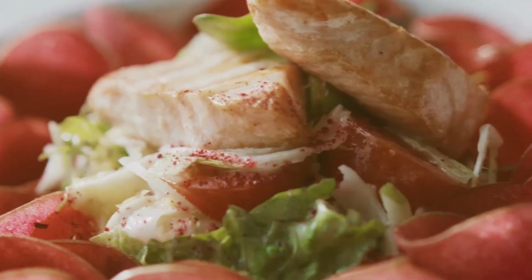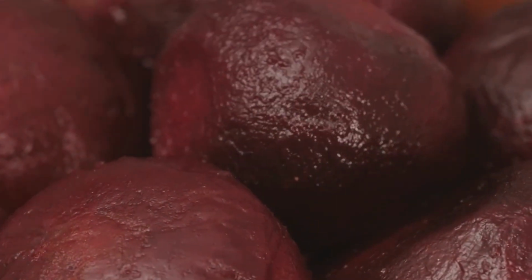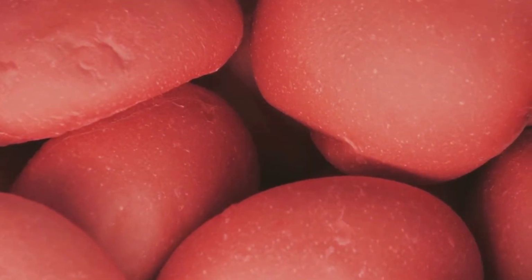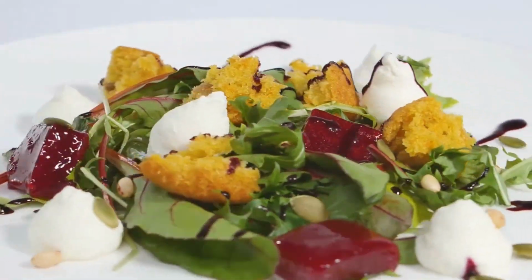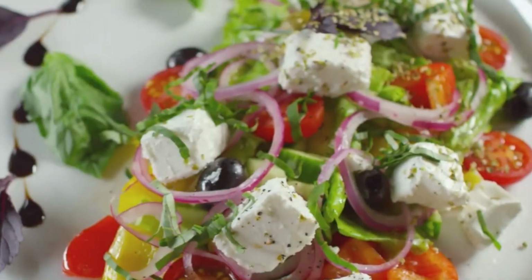And finally, darlings, let's talk about beets, those vibrant root vegetables known for their earthy flavor and beautiful color. While beets are delicious and a good source of fiber and vitamins, they're also relatively high in natural sugars. Enjoy beets in small amounts and combine them with other low-carbohydrate vegetables to create balanced meals. Roasting beets brings out their natural sweetness and creates a tender, melt-in-your-mouth texture.